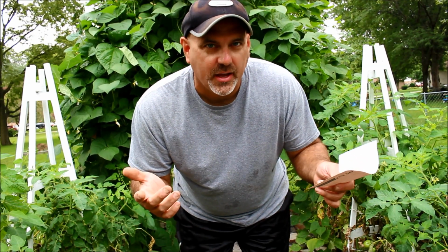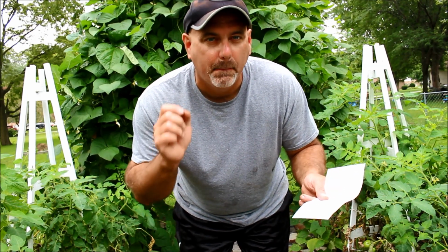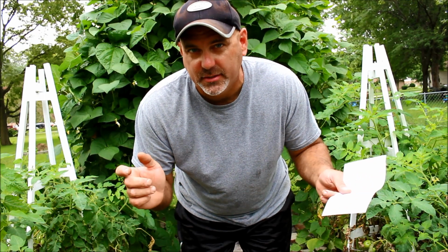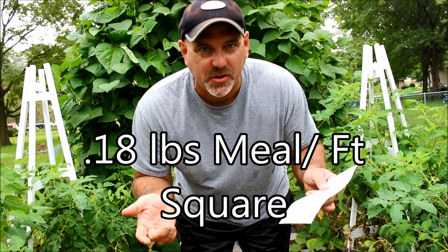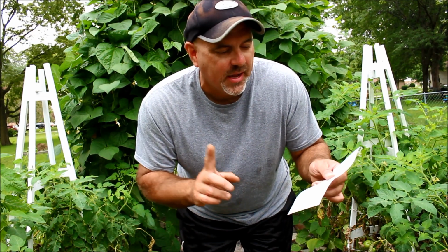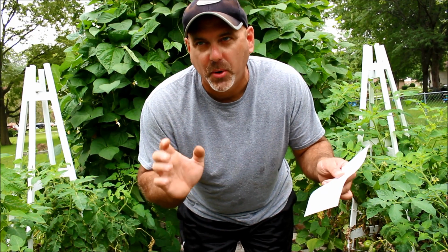You could also say, if you have a small garden, that I put down 0.18 pounds per square foot, if that helps. And if you have a really small garden, you can convert that into ounces if you're not going to use very much, and that would be 2.8 ounces per square foot.